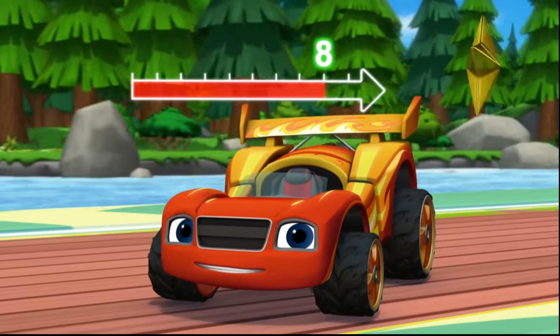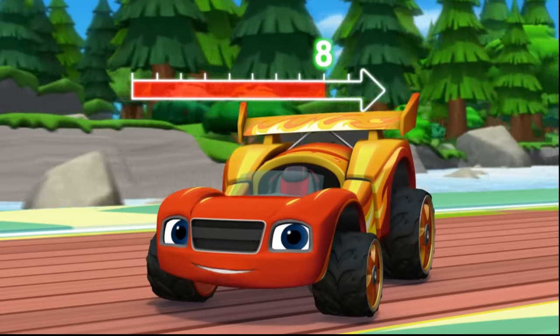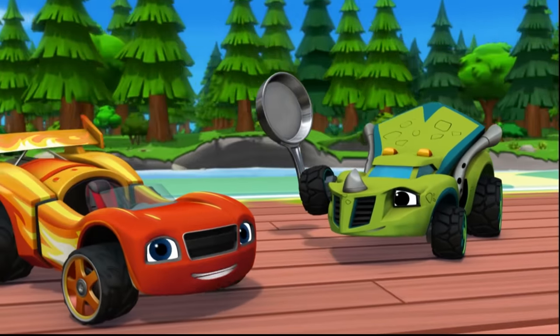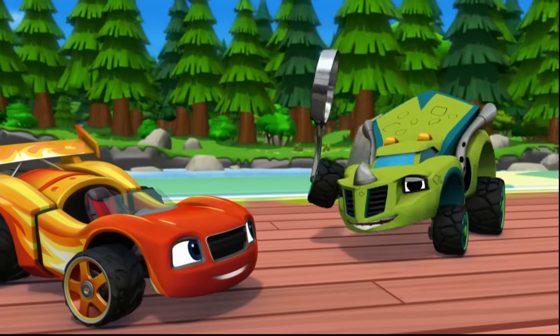8, right! But to stop, we need to get our velocity down to 0. Let's try something else. Ooh, what about frying pan? Yeah, let's test it and see if a frying pan makes a good anchor. Okie dokie.